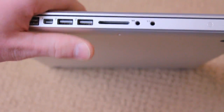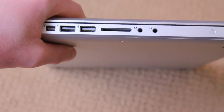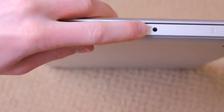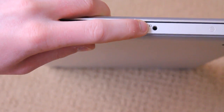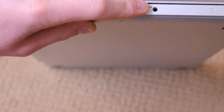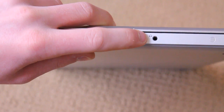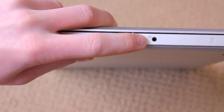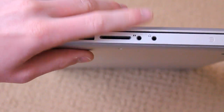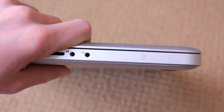The headphone jack historically in Apple laptops and all Apple products hasn't been very good quality. Apple's kind of crapped it out, haven't put a very good contact in here, so you don't get great sound even when you have a great EQ on the software side. They did seem to put a little bit more effort into this one, and I was getting pretty good output quality from this alone.